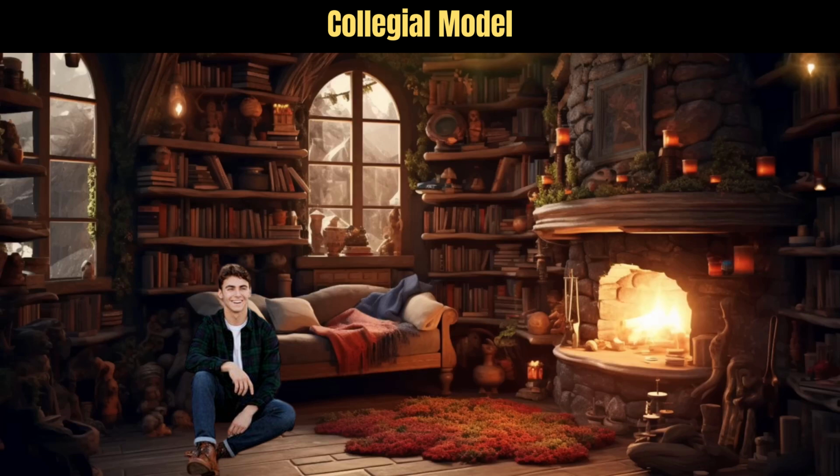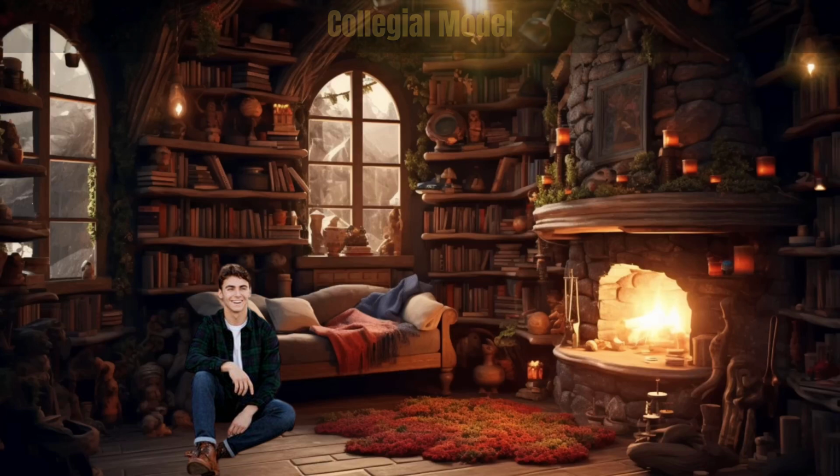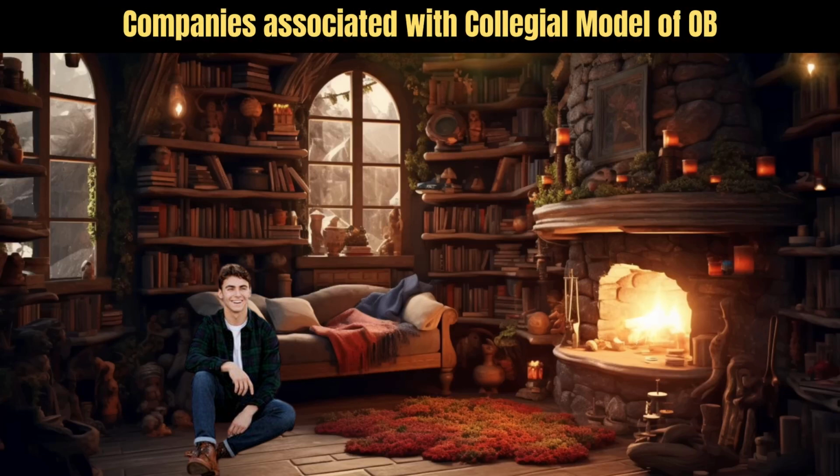environment. This leadership approach thrives in organizations that prioritize innovation, employee empowerment, and open communication, as it encourages decentralized decision-making and fosters an environment where employees take ownership of their work and contribute actively to the organization's growth. Here are 5 companies that are often associated with aspects of the collegial model of organizational behavior.